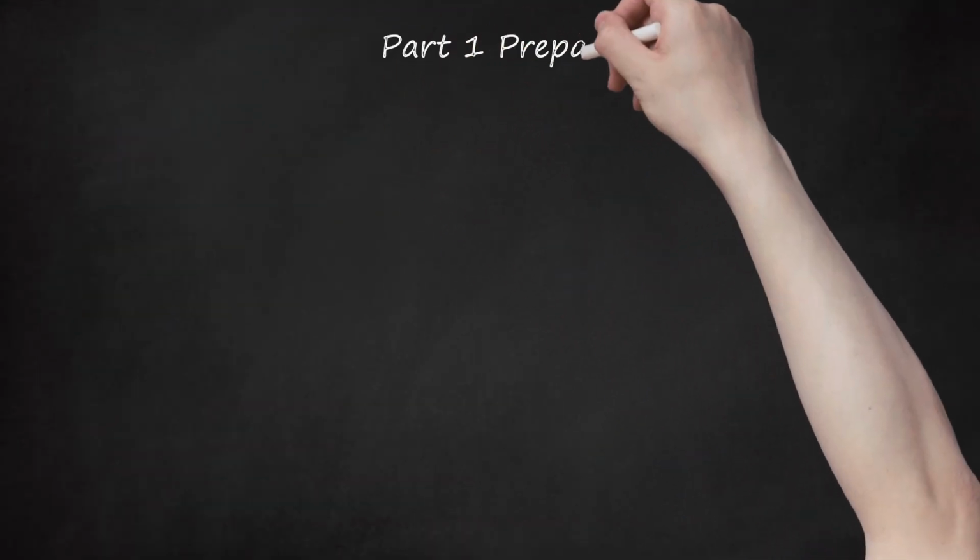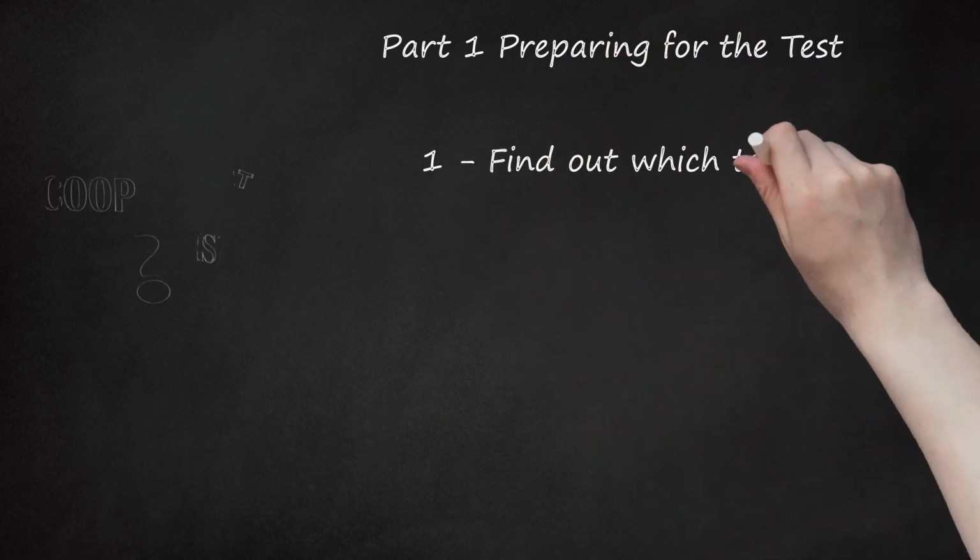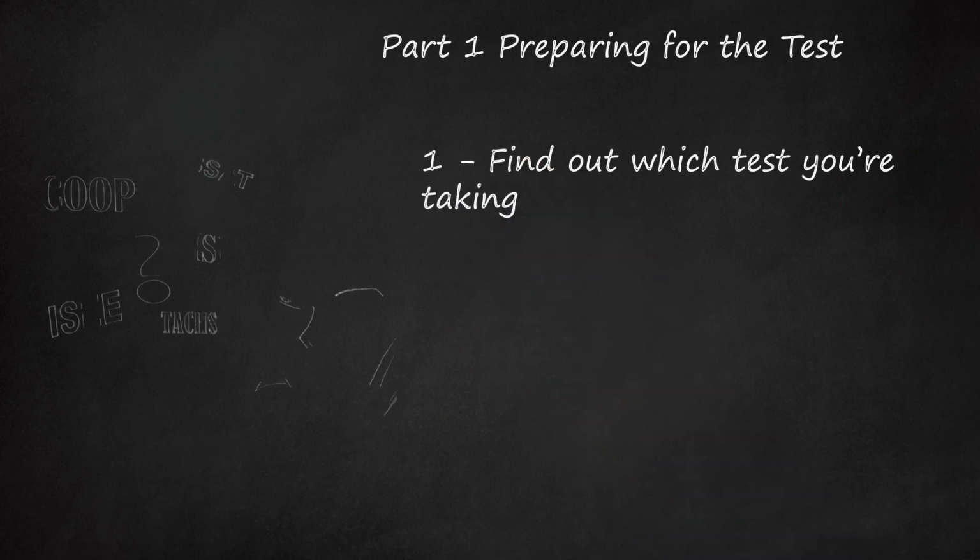Part 1. Preparing for the test. 1. Find out which test you're taking. There are a few different types of exams that you could be taking as an entrance exam. If you are not applying for a Catholic school, you will be taking either the ISEE or the SSAT. If you are applying for Catholic school, you will be taking one of these three exams: HSPT, COOP, or TACHS. The test needed will be specified by the school that you are applying for.